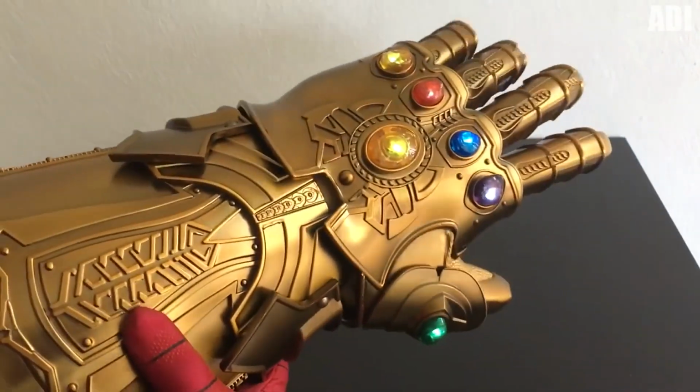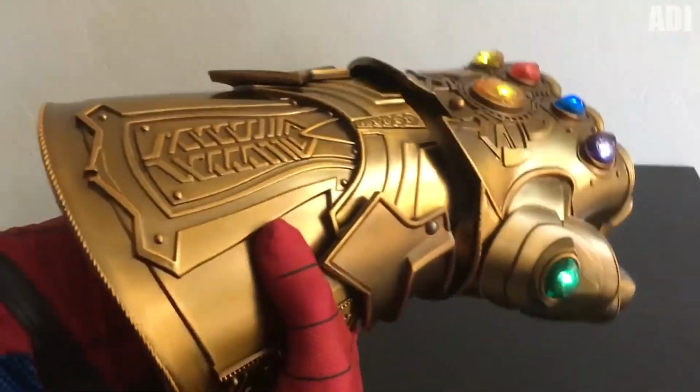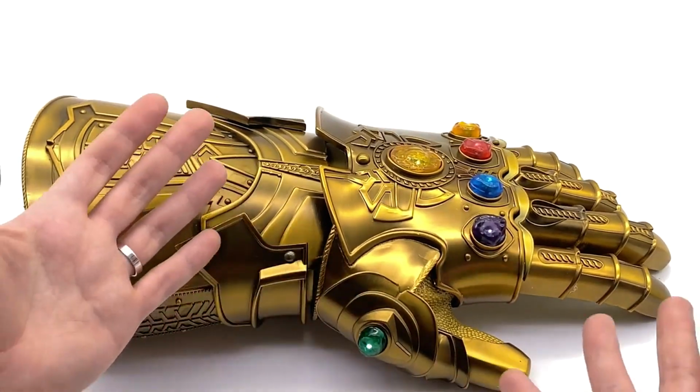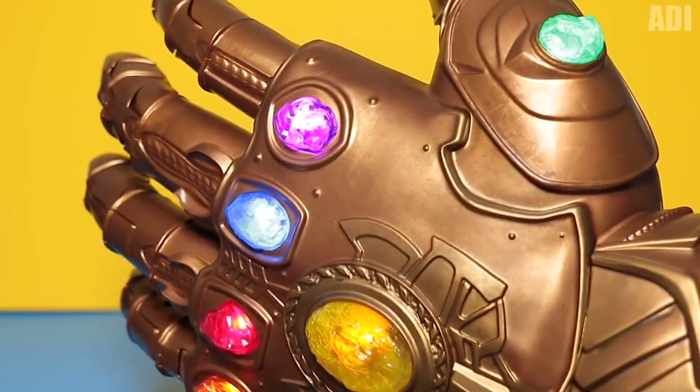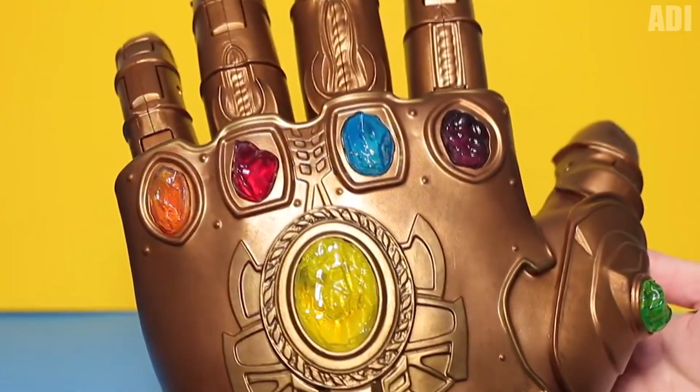The glove is really huge, and it will easily fit an adult hand. I would even say that its size is more suitable for some giant, just like its real owner. The main feature of such an accessory is the Infinity Stones. All of them are highlighted in a certain color, allowing you to control the power.